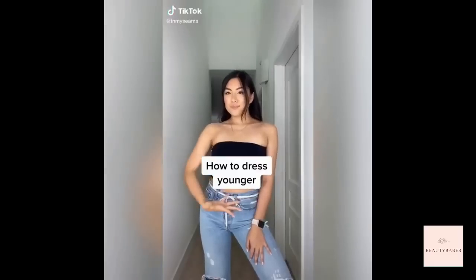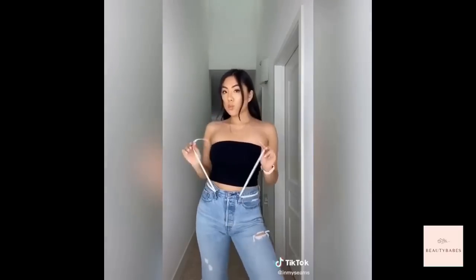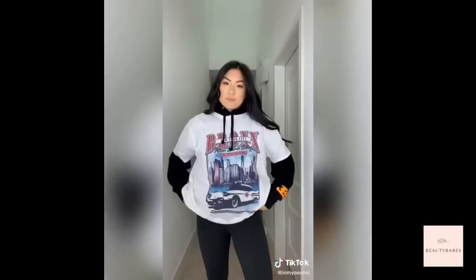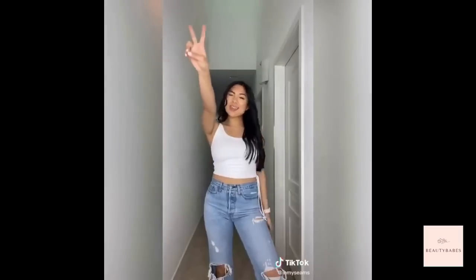Five ways to dress younger. I'm not sure why, but bringing out the front pieces of your hair makes you look younger. Use a shoelace as a belt. You need a pair of Vans and Air Force Ones. Wear a hoodie under everything, and big t-shirts are a must. Don't forget your high-waisted distressed jeans.